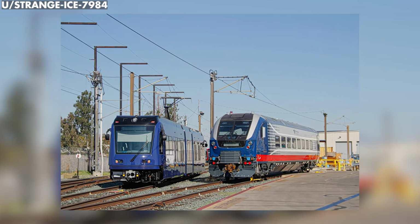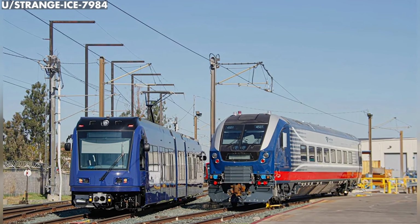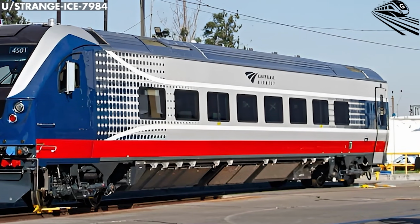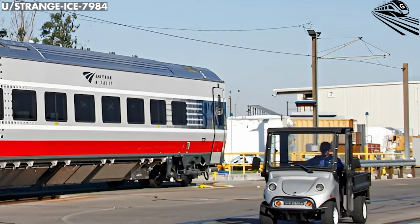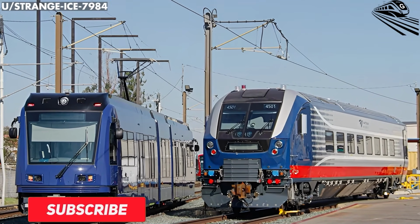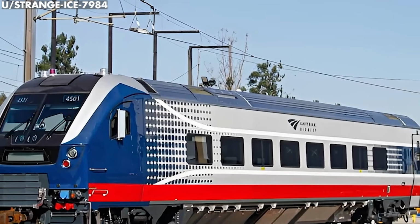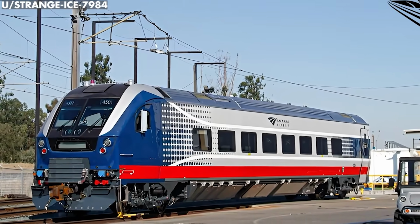Built as part of the Venture Series fleet, the car combines the passenger comfort of modern coaches with the control technology of the Siemens Charger SC-44 locomotive. Its purpose is simple yet transformative: to enable push-pull operation, allowing a train to run in either direction without turning the locomotive. The Venture Cabcar isn't a retrofitted baggage car or a recycled locomotive shell. It's a purpose-built hybrid, streamlined like a passenger coach, but engineered for command.